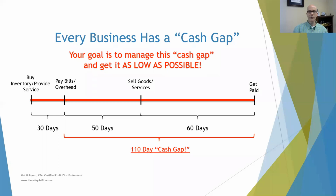And then also, again, we're going to talk about the practical ways to reduce the cash gap. But this is an important term to remember. It is always knowing what your cash gap is, because it is critical to know this and to manage it and to keep it as low as possible to stay in business and to have a healthy business.